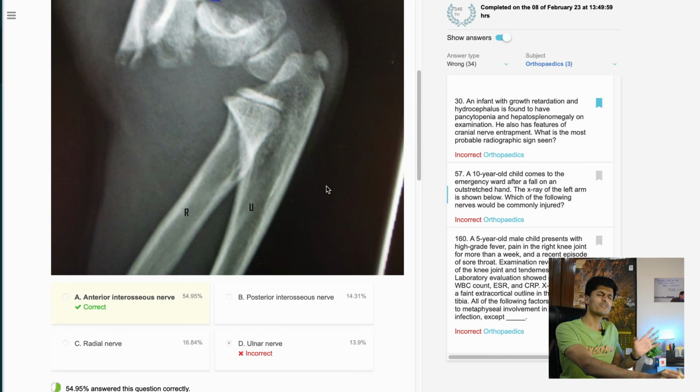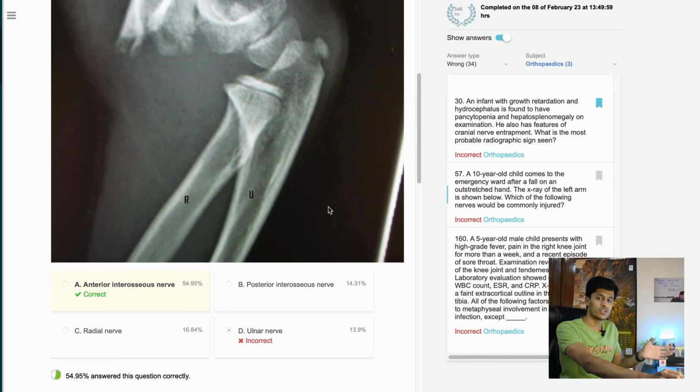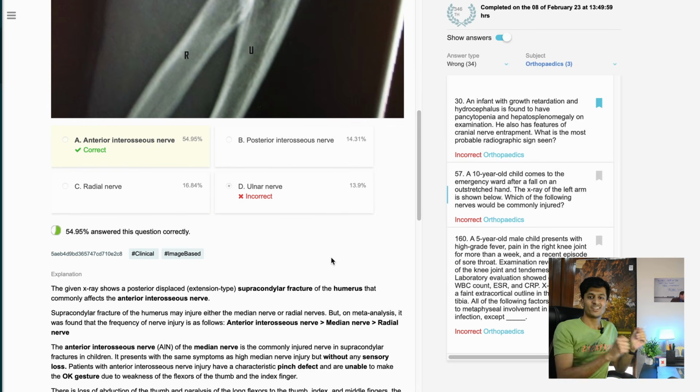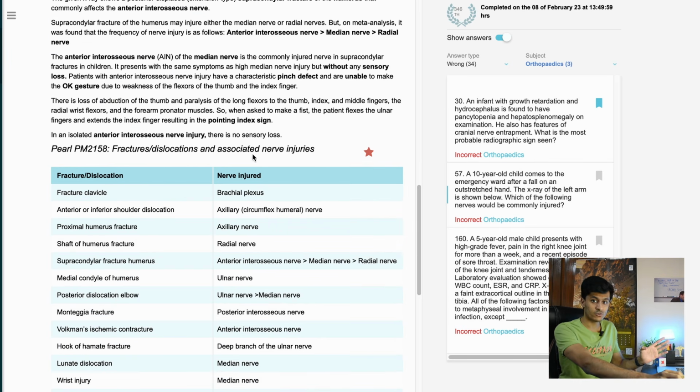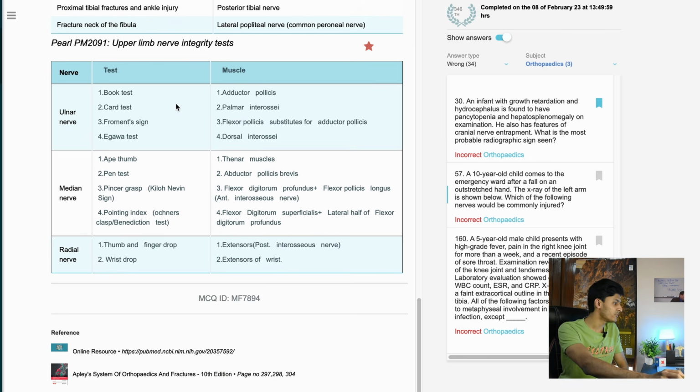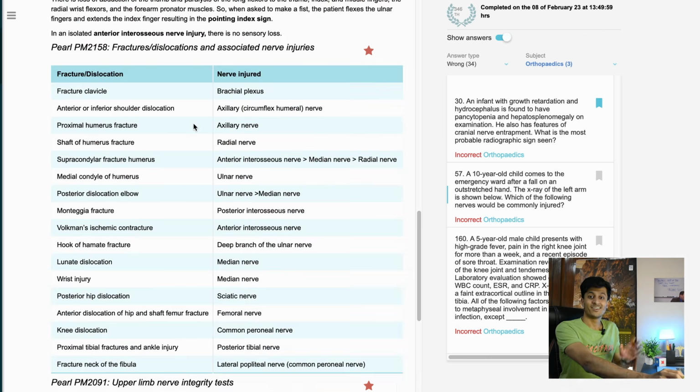I remembered it, but for some reason during this grand test I couldn't remember it, and I marked ulnar nerve. Ideally this is not something I would get wrong, so I can even skip the explanation because it was a straightforward fact, but this is an important question and I got it wrong. Because of both of these facts, I marked this underlying pearl with a star mark, and the one below that as well, upper limb nerve integrity tests. When I'll be revising only the star mark pearls in the end, as I've mentioned in my strategies for NEET-PG video, I'll also be able to read this important pearl before the exam.